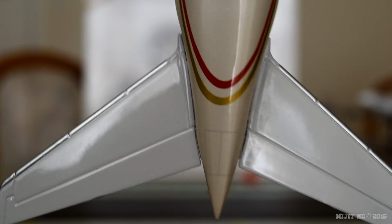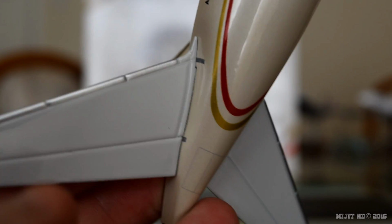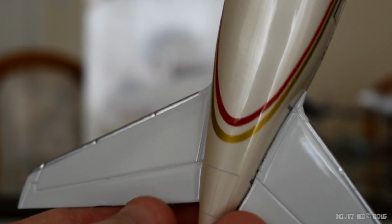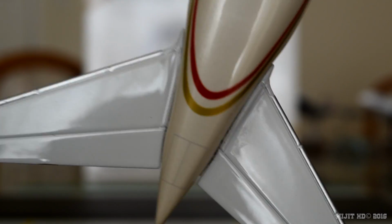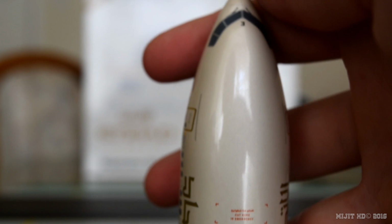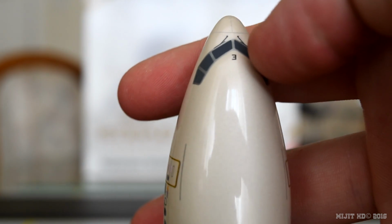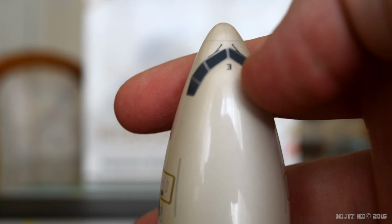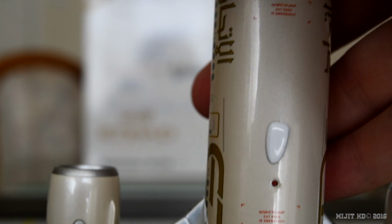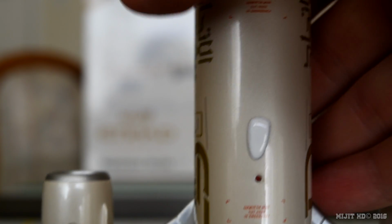So this was the one that was loose. As you can see, the glue around the edges is not good at all. You shouldn't be able to see any glue on the edges. And then we've got the APU housing, and on top, you can see part of the registration number above the cockpit windows. We've got these cut-in emergency sections on top of the fuselage.